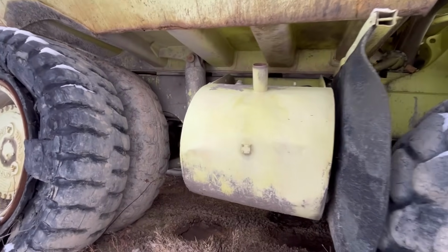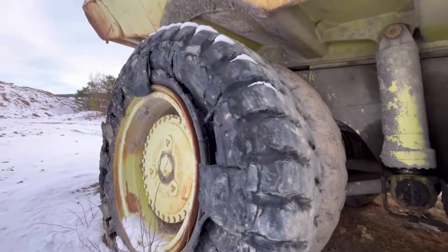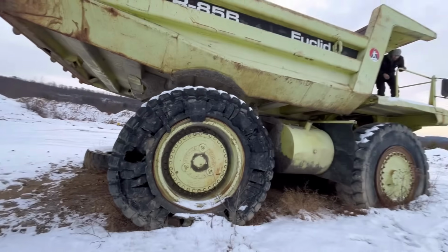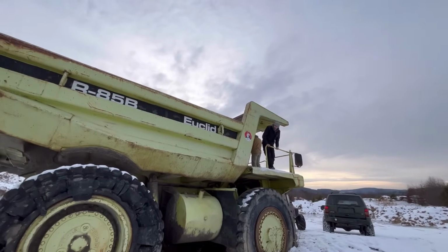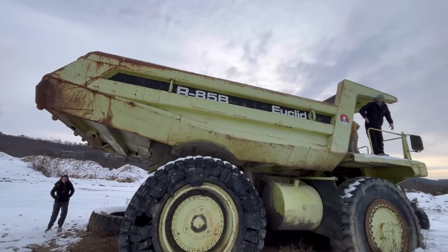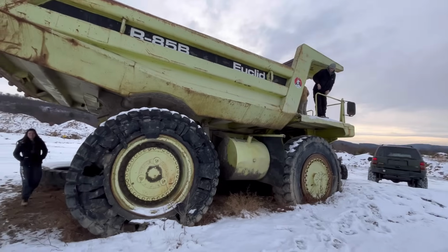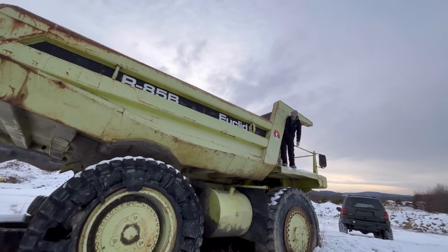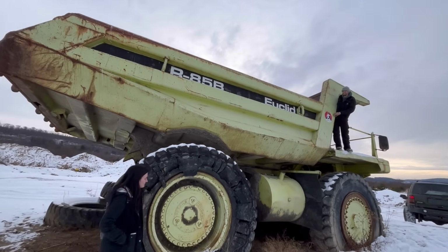I guess that's your fuel tank, I think. I don't think that's hydraulic. This tire's blown out pretty bad. Let's back up and try and get the full scale of this thing. Ryan up there. Size comparison. There's a Madeline for size. Oh, whole bed's full of ice. Really? I'll have to get up there later.